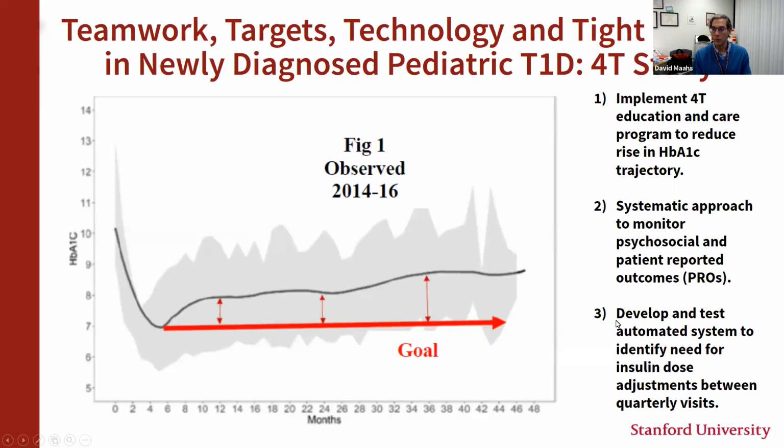And then the third part of it, which I'll talk a little bit more about, is that we need to develop and test an automated system to identify need for insulin dose adjustments between quarterly visits. So is there a way to be a little bit more precise with how we care for patients, but do it in a way that doesn't overwhelm our staff? Otherwise, that's not really going to work. And this was funded by an R18 mechanism, which is a pragmatic research trial. So the funds can be used to set up the research study, but they can't be used to, say, go out and hire 5 new diabetes educators.